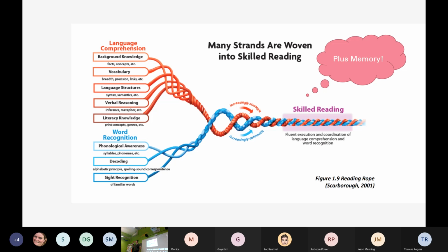And that's when we know the power of conversation is so important in exposing our little ones, not just to vocabulary and words, but to how the words go together to create meaning. So the red strands are things like background knowledge and vocabulary, so that ability to have a wide range of vocabulary and understand that vocab can mean different things in different contexts. You could have a particular word that has several different meanings depending on the situation it's being used in.